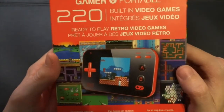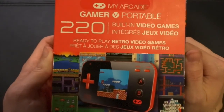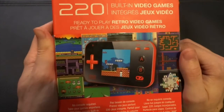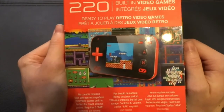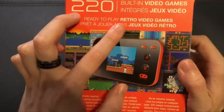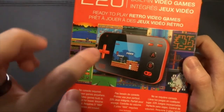I thought it was rechargeable. I'm actually happy it takes AAAs. This is like perfect for something that you give a small child when going on a car trip, because you can just buy more AAAs. Ready to play retro video games. See, that's how they're selling this, by the way, just because people are into retro stuff, so they're like, let's steal a bunch of games and put it on this thing.